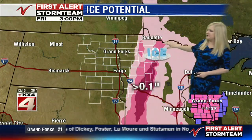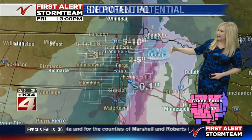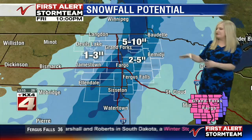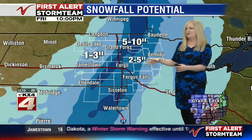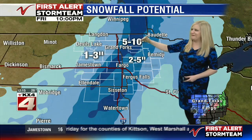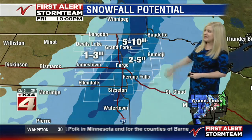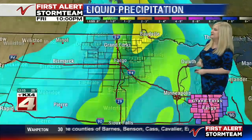So here's a look at our ice potential. Again, the focus is more to the east at this point in time, as that's where the warmer air happens to be. Snowfall potential, still looking at several inches in addition to what we've seen, and there may be this narrow band, especially in northwest Minnesota, where we get in that 5+ inch range, getting close to that 7-8 range, and maybe a couple of isolated areas getting into the double digits.